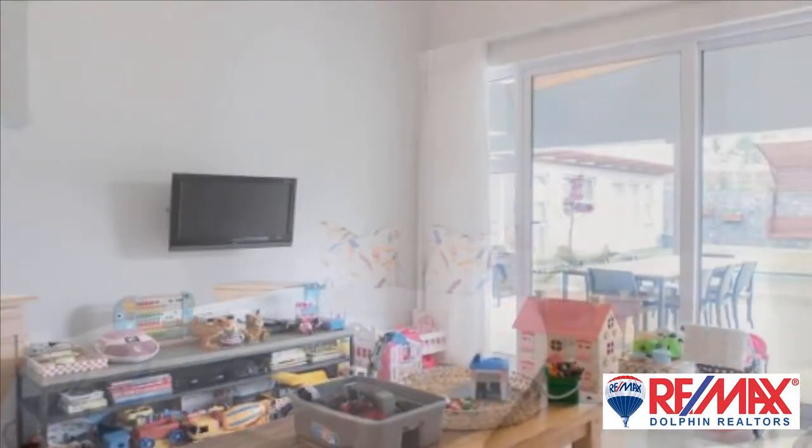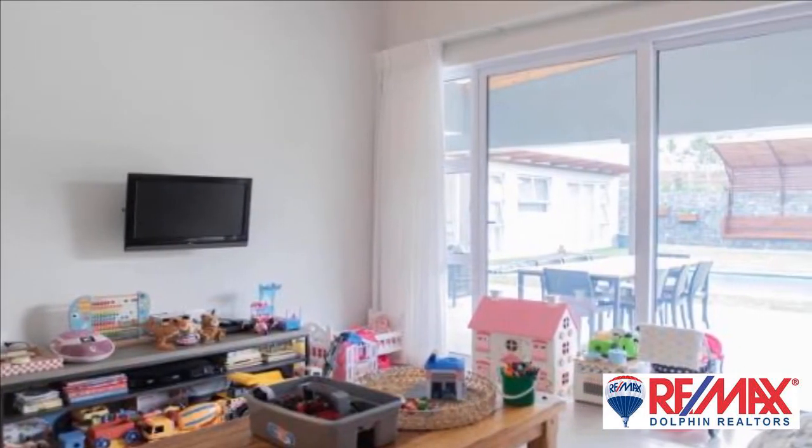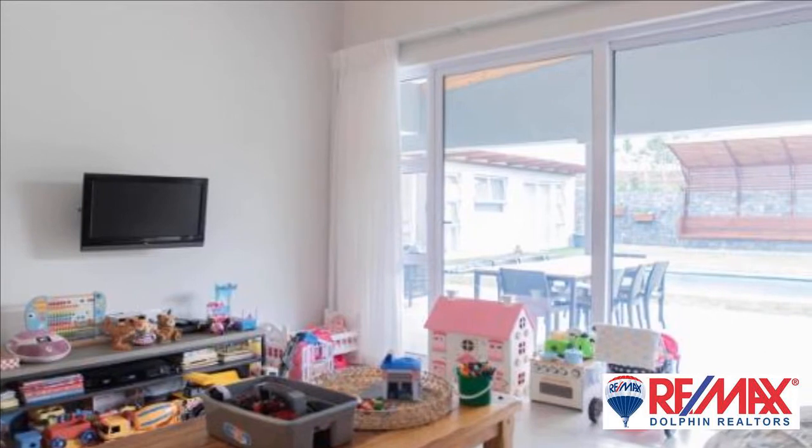Live the Simbithi dream. For more information on this property or to arrange a viewing, please contact us.